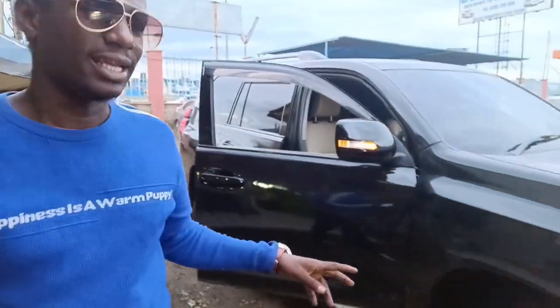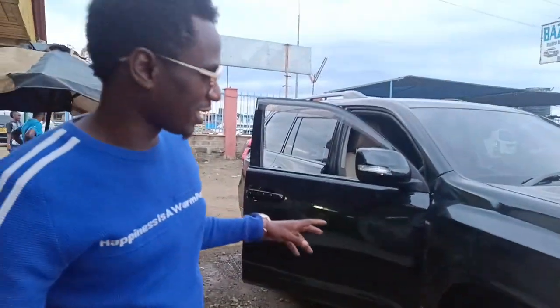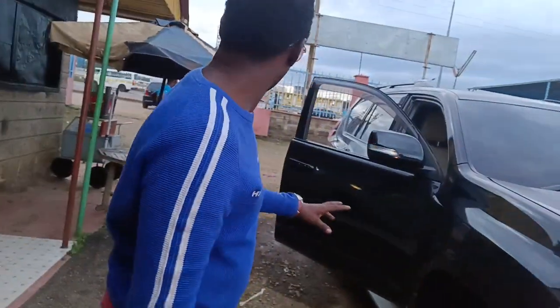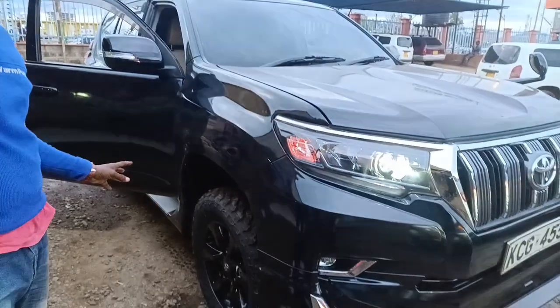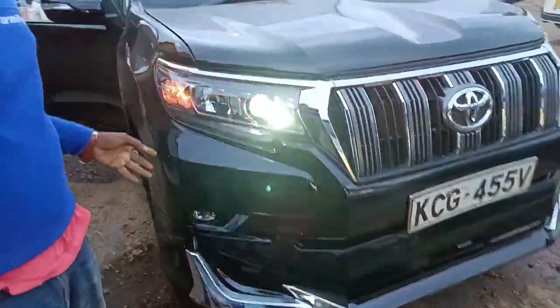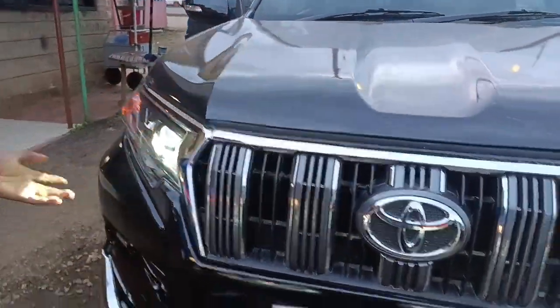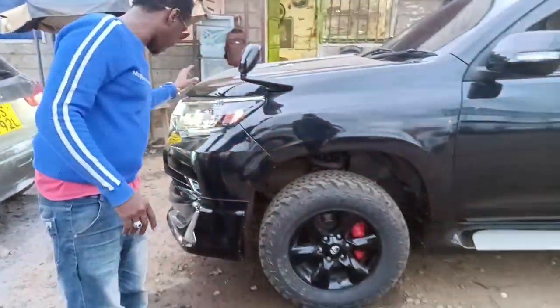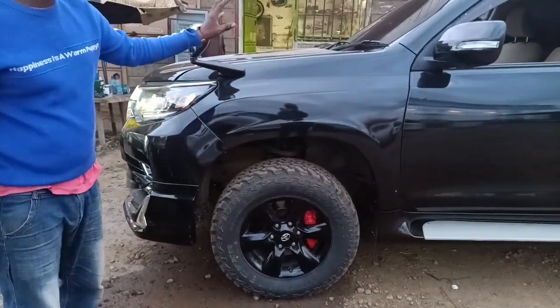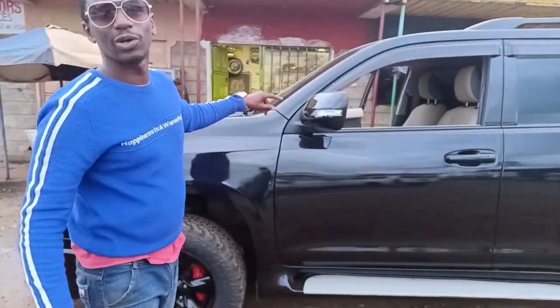Today we have a Prado FJ150. This car is fully custom. As you can see, it's got the original custom shock absorbers which lifted the car, and the facelift for the 2022. As you can see, we've done the first lift. There is the bonnet, the fenders, the lights, everything here has changed. This one has gone an extra mile.